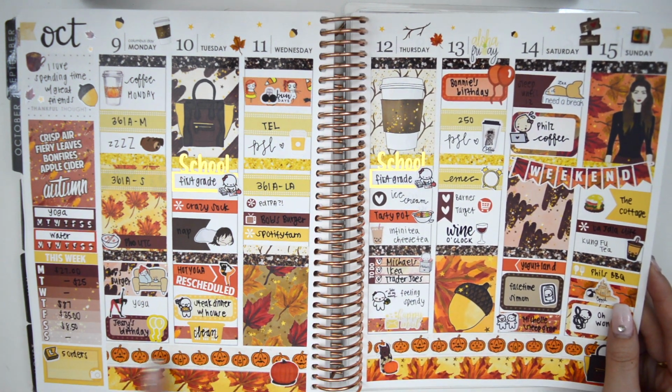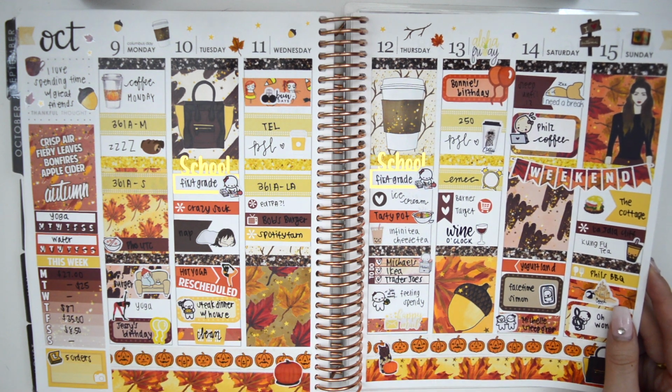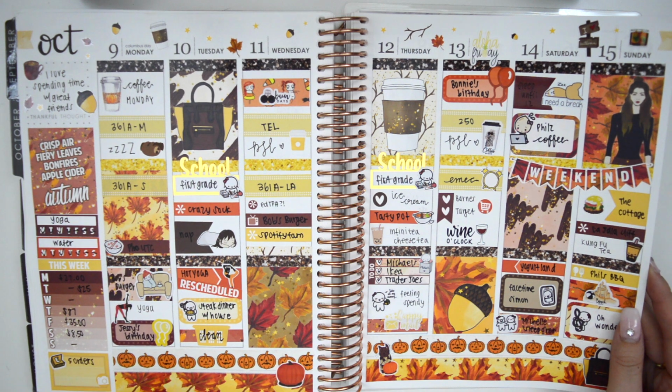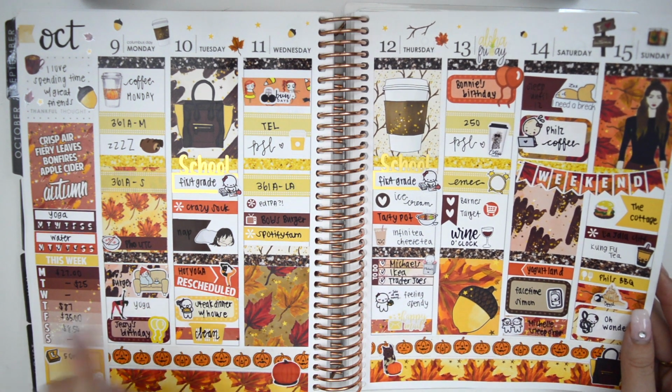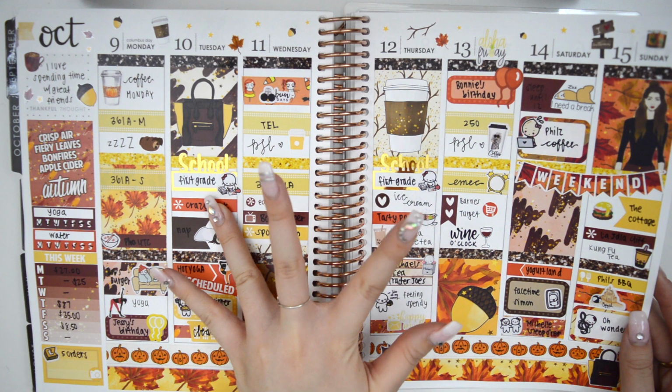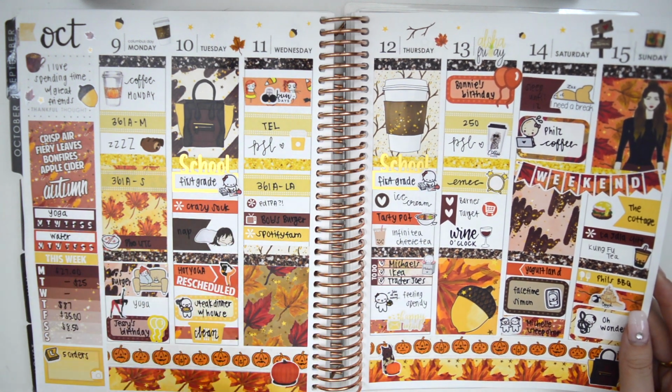I also pulled in my own washi, which is this one, which is really cute, little pumpkins, jack-o'-lanterns that I got last year for Halloween. I just really like these headers as well, from Mandy Plants, but they match perfectly as well. This is when I was going to school Tuesday and Thursday. What else? Oh, I had Hot Pot.